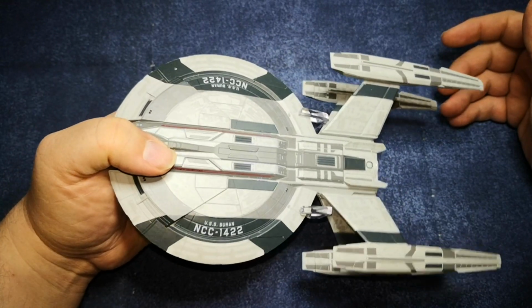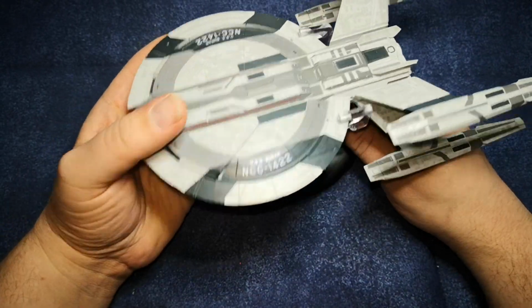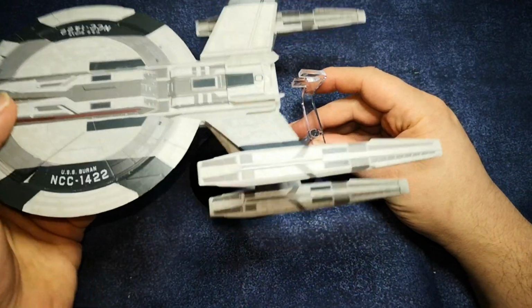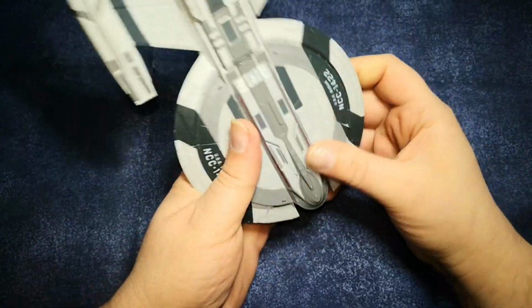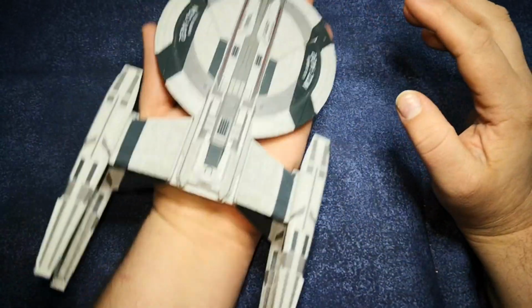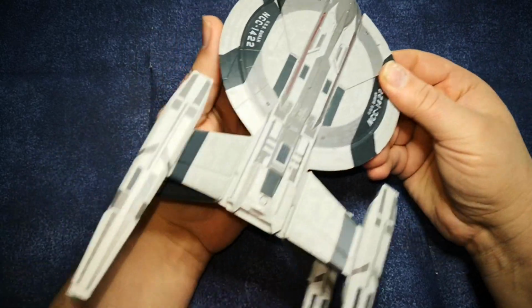I'm going to show you how big it is. I'm just going to take it off the stand now. It's a bit tricky to get on and off the stand, but it does come off, as you can see. It doesn't sit on the back here, it actually sits on the saucer, but it's a bit hard to get on. There it is on the stand. So you can already see it. Now there is my hand, and the saucer sits in my hand, but the nacelles are well past, as you can see there. So well past it. But this is so cool.